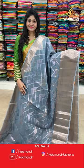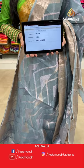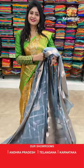And coming to pallu, so florals, very simple pallu and brocade blouse which is in same color. And pricing details, item code AU308 and offer price 2250 rupees. And next saree.